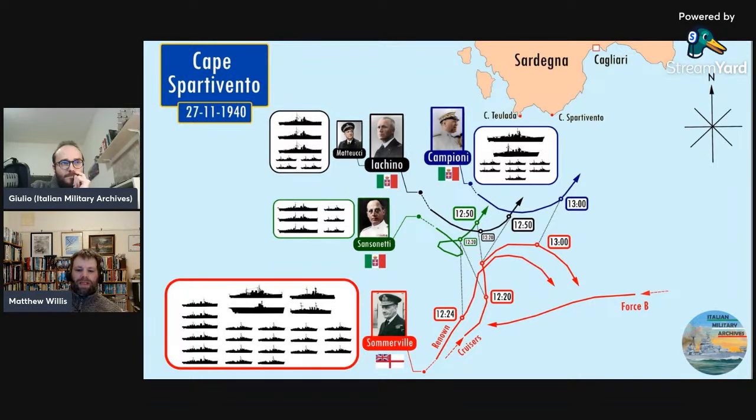So they send out a strike, which claims a hit on one of the battleships, but actually hasn't scored any hits. This again affects thinking later on, because Somerville thinks that they've hit one of the battleships, whereas in fact they haven't. They then get reports of a disabled cruiser, which is actually a disabled destroyer. Yeah, it was the Lanciere. So they're trying to look for that and send a force to attack it. They fail to find it, but they actually find the British torpedo bombers, the second strike. Then they find some Italian cruisers and attack those, and they don't hit them either.